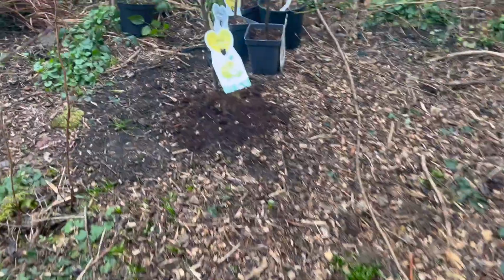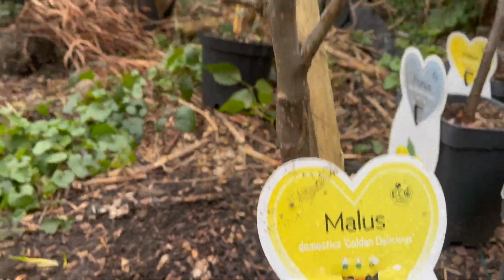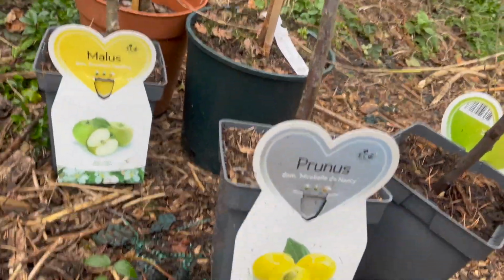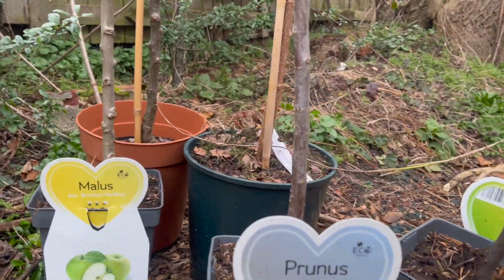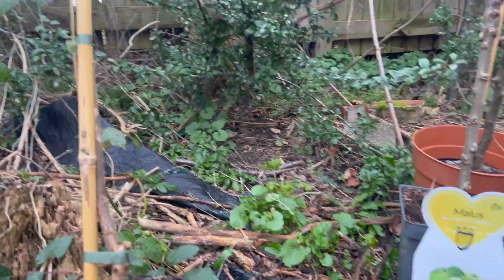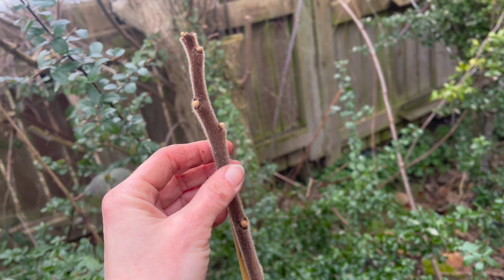It's another one of my trees here that I planted. This one is a Golden Delicious. And then round here are all of the trees that I still need to plant out. So plum, apple, fig, another apple, pear. What is this? Is that a kiwi? Is that a kiwi or a fig?